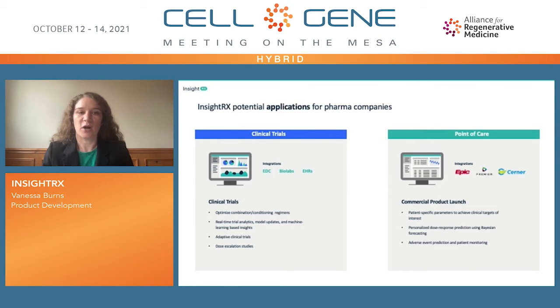On the analytics side, we also offer real-time clinical trial analytics, where we can perform model updates and use machine learning to glean new insights about how your patients are responding. At the point of care, we are also able to launch these companion applications directly into all of our hospitals that already use InsightRX, and also launch them through the major EHRs, Epic and Cerner, and also through Premier.